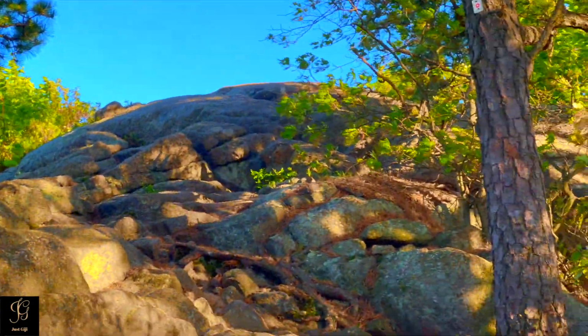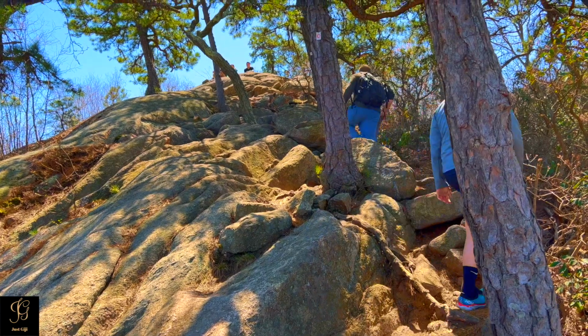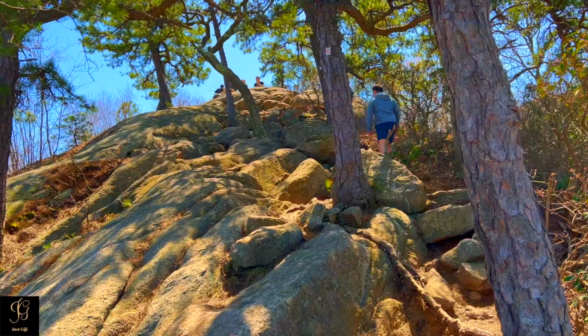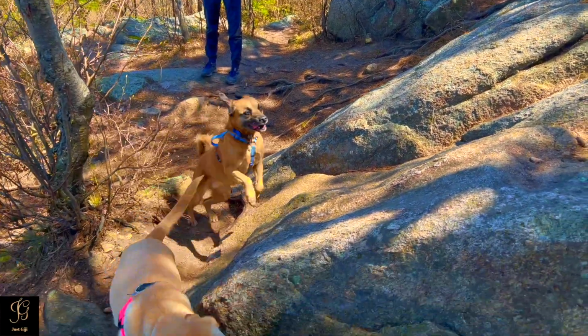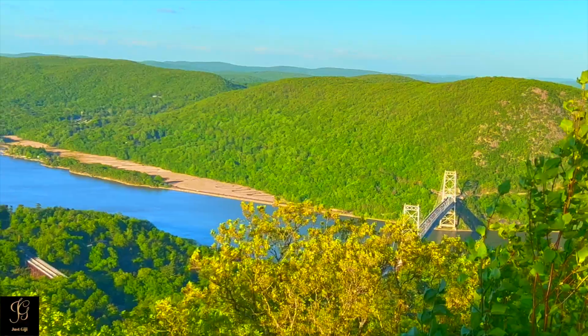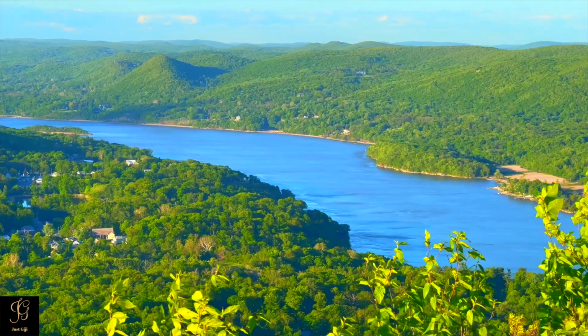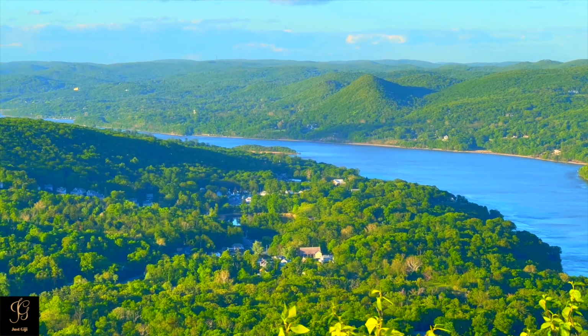Just a few minutes beyond the rocks, we will emerge onto our first viewpoint of the day, which is about the midpoint of our hike. This is where most hikers take a break and take in the magnificent view up the Hudson to the north, along with a glimpse of the Bear Mountain Bridge. An awesome view of the majestic Hudson River Valley, as well as nearby Harriman State Park and Anthony's Nose Peak.